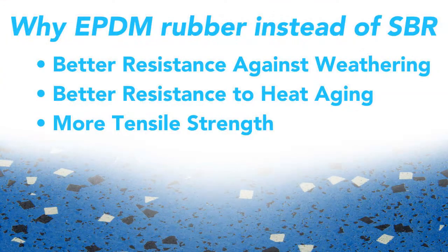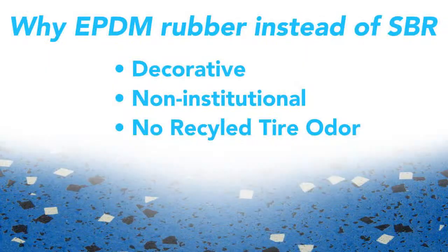Correct. EPDM, colorful decorative rubber, does not have that odor. It's not institutional. You can make your home a beautiful, colorful floor with your favorite sports team's colors, with your favorite childhood colors. If you're doing a corporate gym, you could use your corporate logo colors. That's true. You can get creative, pretty, non-institutional product without odor, and that's what makes our EPDM rubber unique and different. And as you said, there's very few, very low VOCs with our EPDM rubber products.